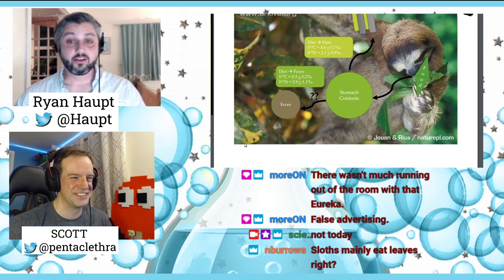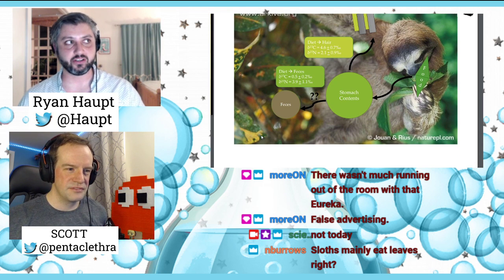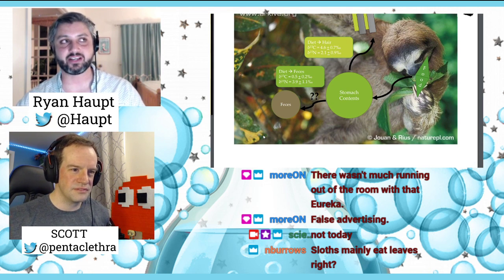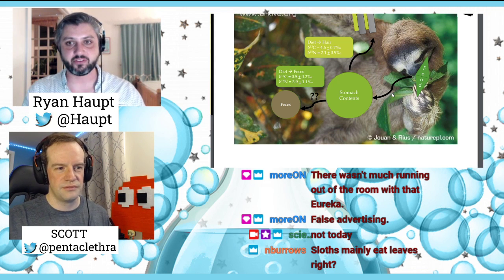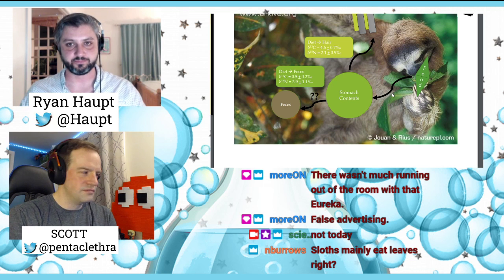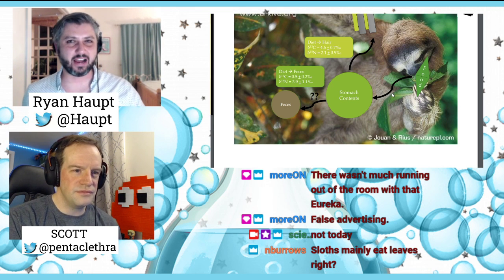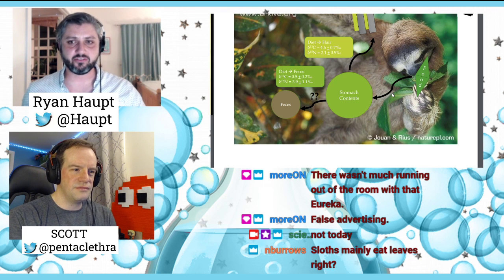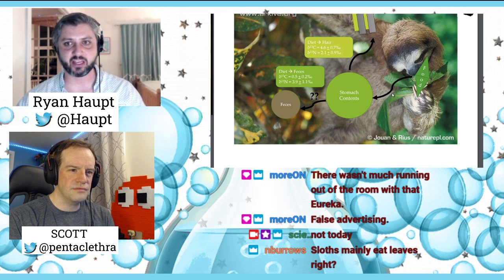No, they prefer the younger leaves from certain kinds of trees. They're very picky about the kinds of leaves they'll eat, and so each individual sloth, especially the three-fingered sloth, which is what's pictured there, will only eat the leaves from 5 or 6 different species of trees. So they're very picky. They learn their preferences from their mother. There's only a few tree species that overlap enough that you can even keep these animals alive in captivity.